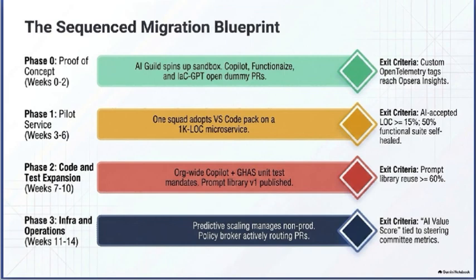Right. And the exit criteria for phase 1 dictates that the AI-accepted lines of code must be greater than or equal to 15%, and the functional testing suite must achieve a 50% self-healing rate. Meaning the human engineers must voluntarily accept at least 15% of the AI's generated logic, proving it provides actual utility. Yes. And the QA agent must successfully heal half of the broken UI locators autonomously. They have to mathematically prove the value proposition of pillars 1 and 2 on live architecture.